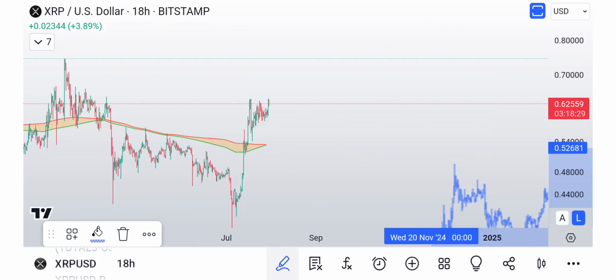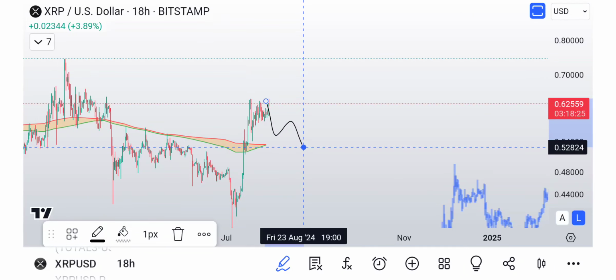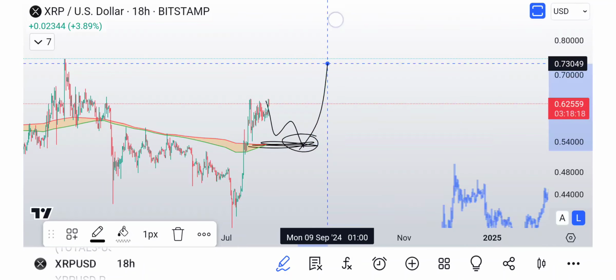So, you know, we have some kind of three-way move here that backtests the bull market support band. This would be a really good spot to buy and then go up.